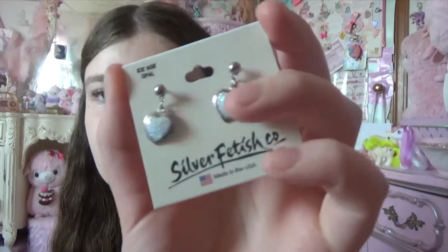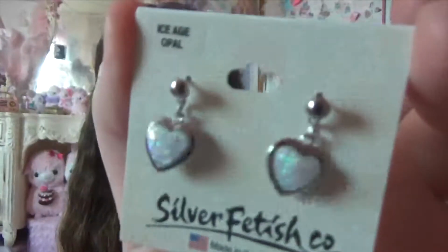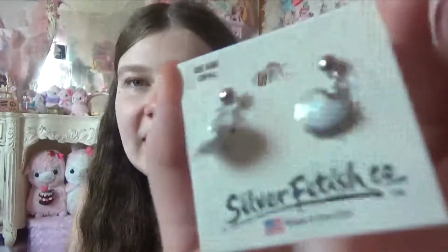I found these little heart-shaped ones. I haven't worn either at a local shop, and they look like Elsa and Opal and hearts again. I love anything with hearts. It's super duper cute. You can see the opal in there. Ooh. And then I got these little antique 80s looking ones at the thrift store and cleaned them up a bit.